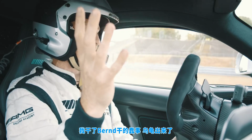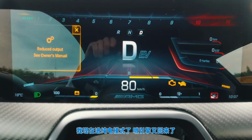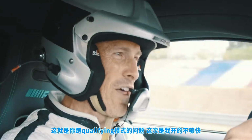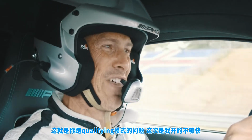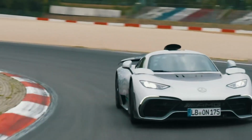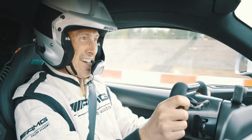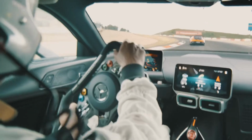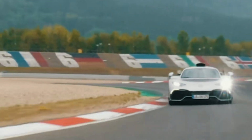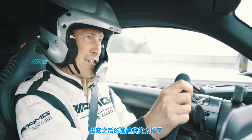Oh, I did what Bernd did. Reduced power. We're on Strat 2. I've overloaded the battery. I'm now in electric power alone. It's cut back in again. That's what happens when you're running qualifying mode. I wasn't going fast enough that time. Acceleration out of the turns is just so good.